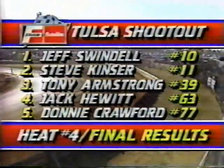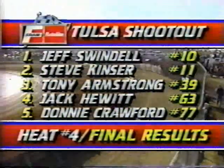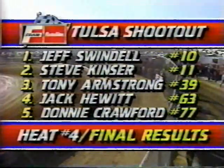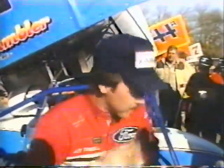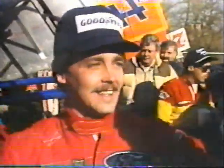Okay, here are the results of heat number 4. Swindell wins it in the Ford. Kinzer 2nd. Jack Hewitt comes back from the spin to take the 4th transfer spot. And now let's go to Jeff Swindell. Jeff, that one time you gave up the low line in 4 and Steve Kinzer just about got you. You weren't about to do that again.